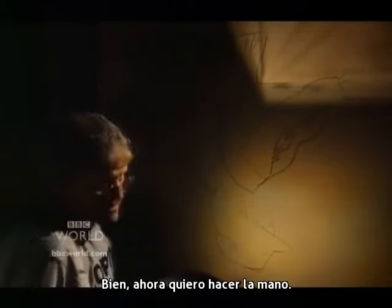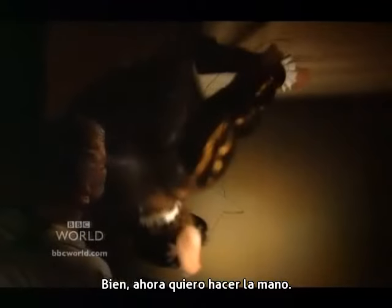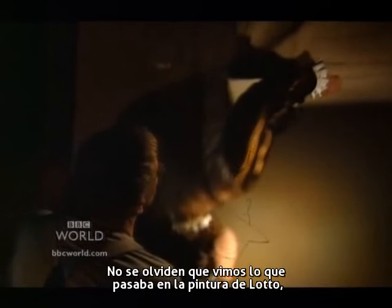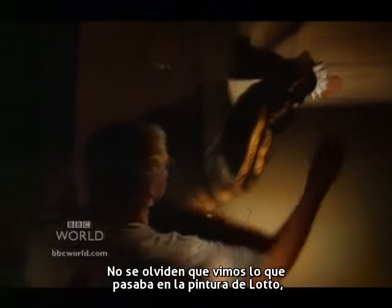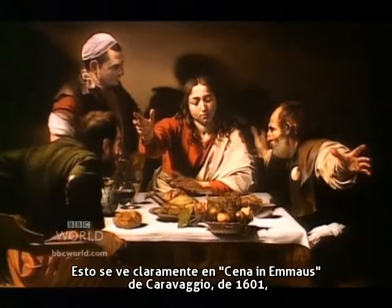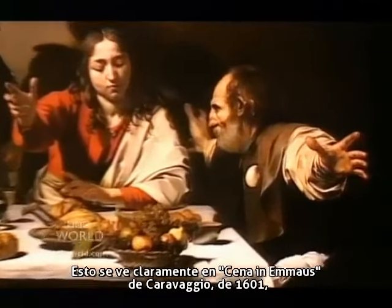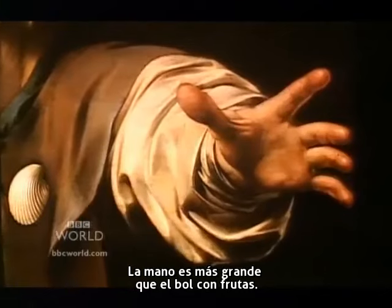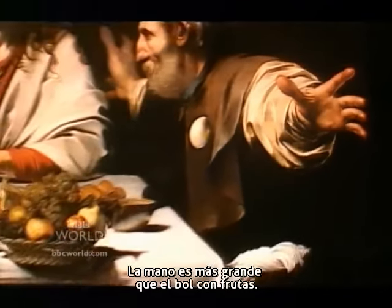Okay, now, I want to do his hand. Another essential is to decide where to focus the lens. I'm having to reposition the cameras to get his hand in focus. Don't forget, we saw this happening in the Lotto painting. Changing focus changes scale. You can see that quite clearly in Caravaggio's Supper at Emmaus of 1601. This hand here is bigger than the bowl of fruit.